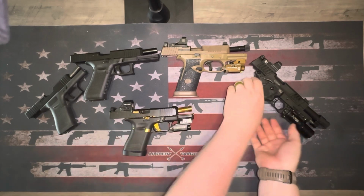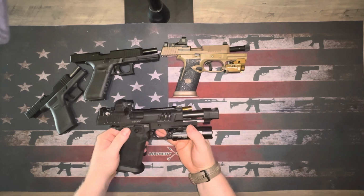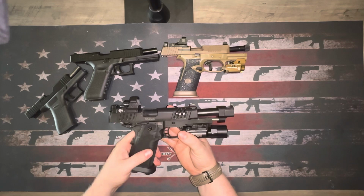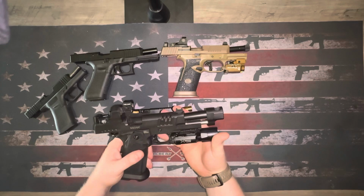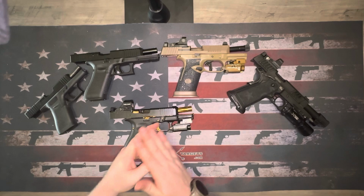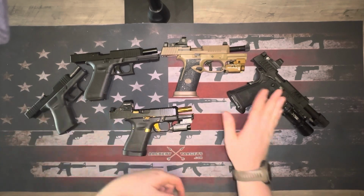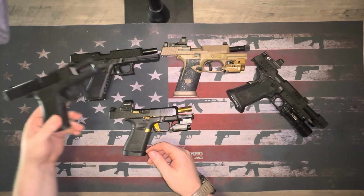For example, this. I got this to shoot in competitions. In steel target competitions. It's a 4.5-inch barrel with a compensator. You don't really need that for home defense. But you know what? It can do it. So can all these. But yeah, I could not carry this concealed easily at all. And I wouldn't even try. This, you can almost slip in your pocket.